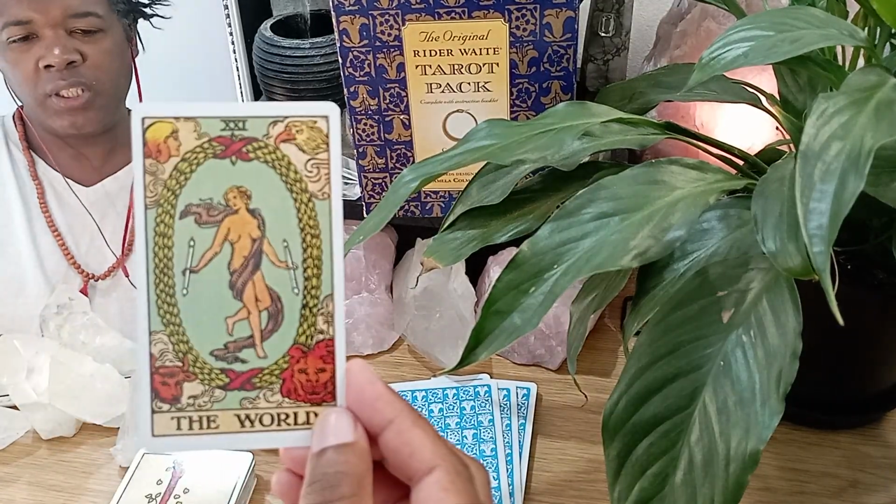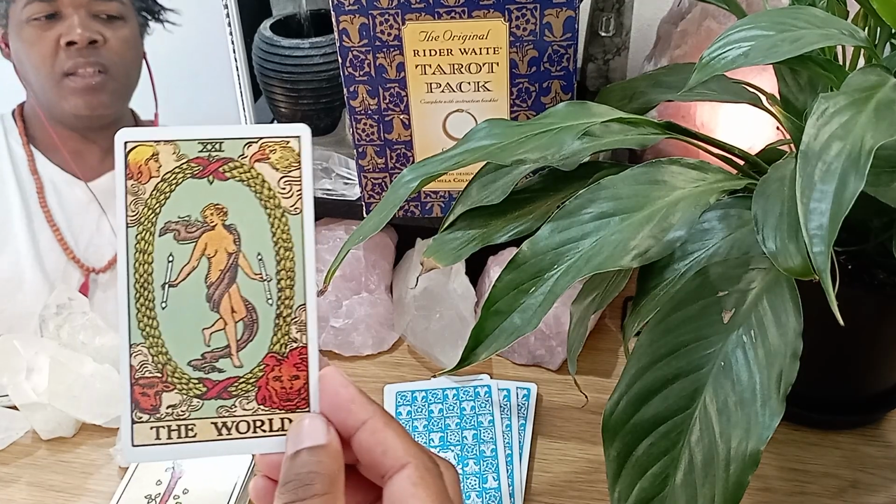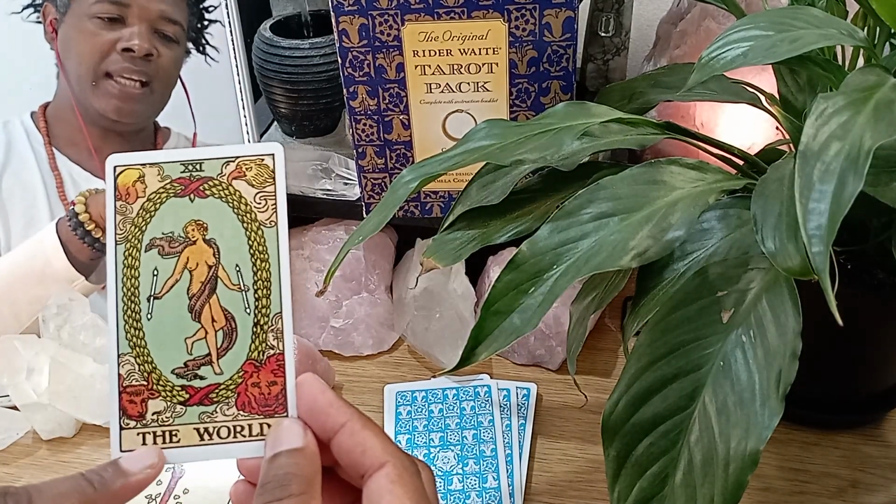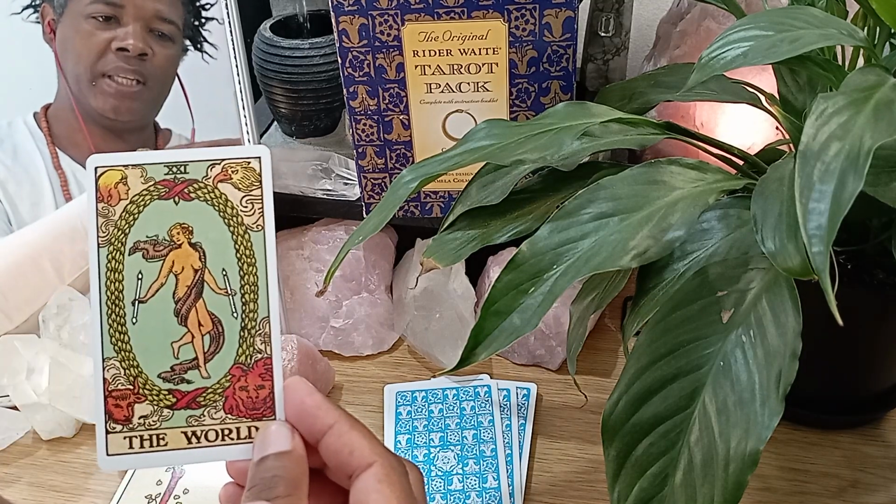The World energy is the end of a cycle. So remember, same as we had with the Death card, for example, it is an ending, which also means it's the start of a new beginning.